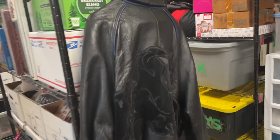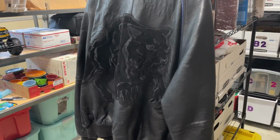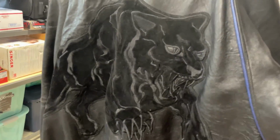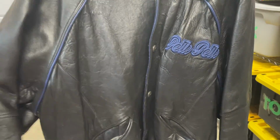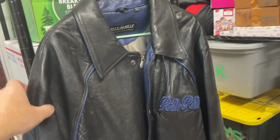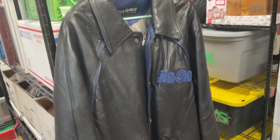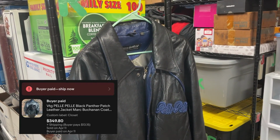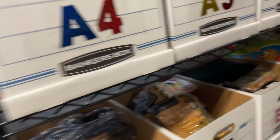Okay, so I had to grab this guy out of the closet, but I just had to show this to you. This is pretty cool. This is a leather jacket. It's a Pelle Pelle jacket, and there is a big Black Panther on the back. Really cool jacket. Great size. It has a little bit of an issue, but overall it's in great condition. I picked up 3 of these guys from a yard sale, paid next to nothing. This one here was the best one. It sold for $349.80.